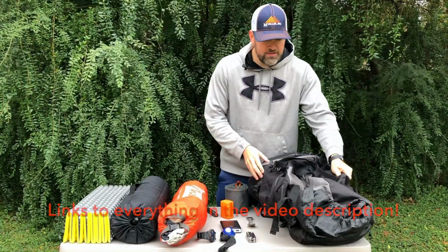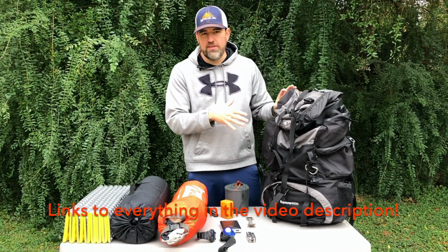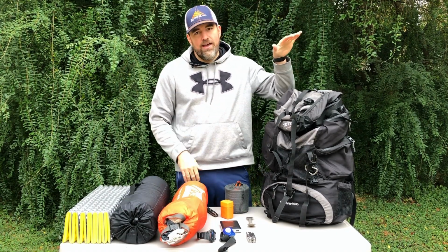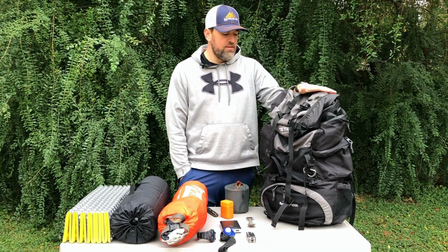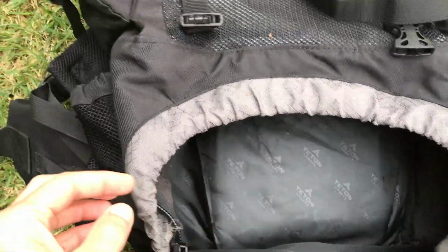This bag is the Teton Explorer 4000. Now that 4000 has a number, I don't know, it has something to do with its size, cubic inches or centimeters or something, I'm not quite sure, but I have taken this through national parks, national forests, state parks. I've probably hiked at least a couple hundred miles with this bag, and I highly recommend it.